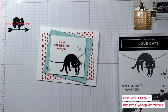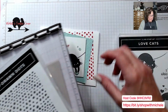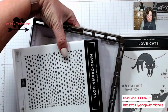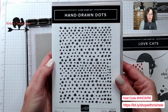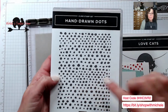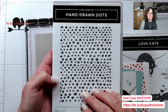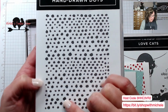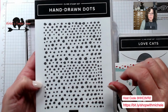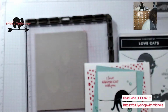And I do have that on a Stamparatus because it is a background stamp and it's large. And they are easiest done with a Stamparatus. This is the stamp set, Hand-Drawn Dots, and I love this. It is meant to be imperfect, okay? It's an imperfect, random sort of design, and if you look closely, you'll see that these are not solid circles. They are truly as if you had hand-drawn these little dots with a marker.